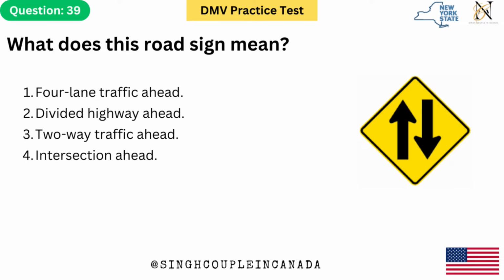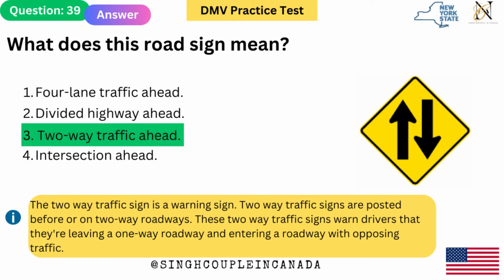Question number 39. What does this road sign mean? 1. 4-lane traffic ahead. 2. Divided highway ahead. 3. Two-way traffic ahead. 4. Intersection ahead. The answer is 3. Two-way traffic ahead. The two-way traffic sign is a warning sign. Two-way traffic signs are posted before or on two-way roadways. These two-way traffic signs warn drivers that they're leaving a one-way roadway and entering a roadway with opposing traffic.